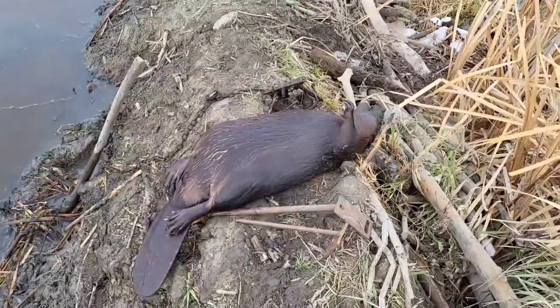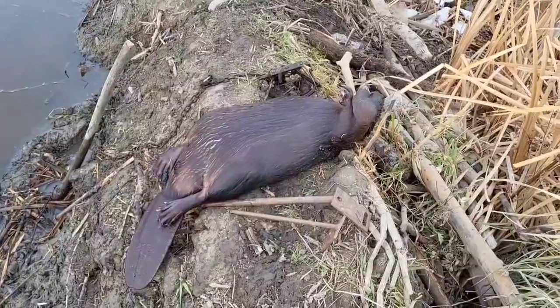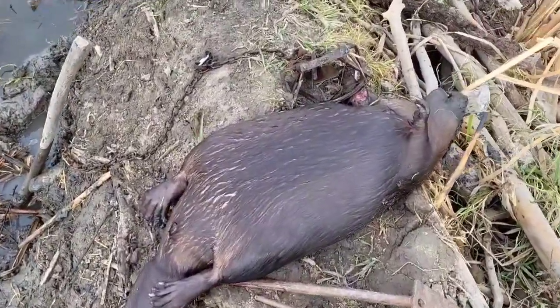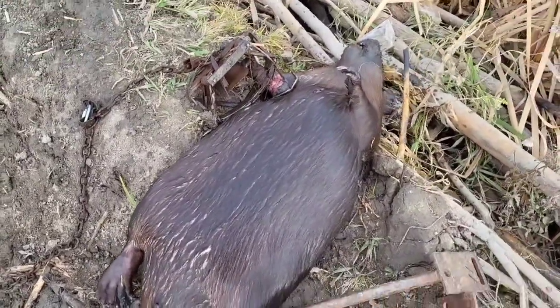Oh, I always do this. Just finish working and then grab the camera and turn it on. I'm out of breath again. Quite a load of a beaver. Number 5 Bridger, you had that on. Huh.